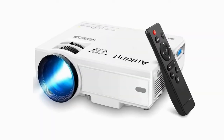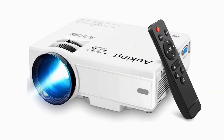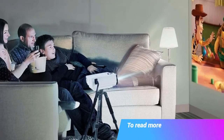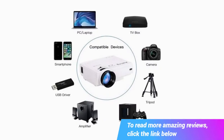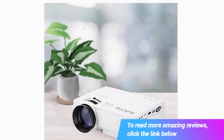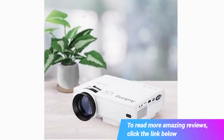Hi, this is AUKING Mini Projector 2020 Upgraded Portable Video Projector, 55,000 hours Multimedia Home Theater Movie Projector, compatible with Full HD 1080p HDMI, VGA, USB, AV, laptop, smartphone.